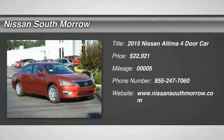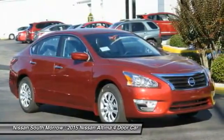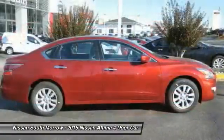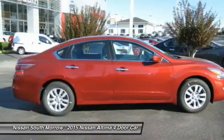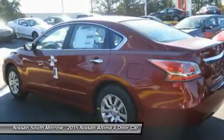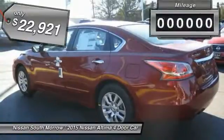2015 Altima. The Nissan Altima offers advanced features to make life easier, including push-button ignition, which comes standard. Combine that with a powerful V6 or efficient four-cylinder engine, 6 standard airbags, and over 5,000 quality and performance tests, and you'll see the Nissan Altima is made to drive and built to last, and is priced below $25,000.